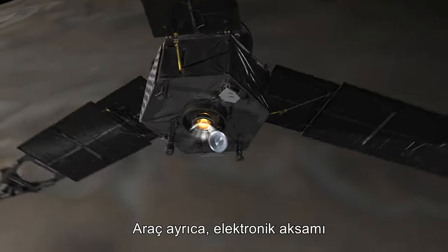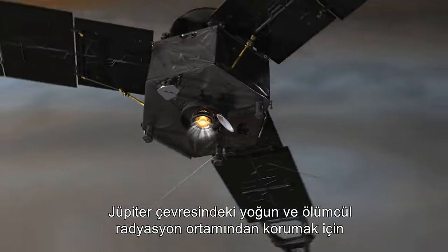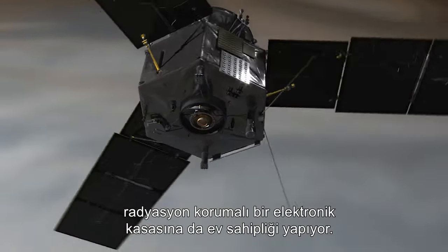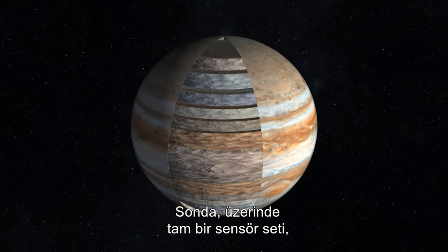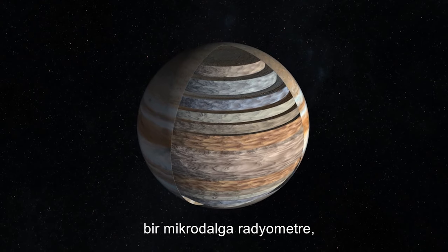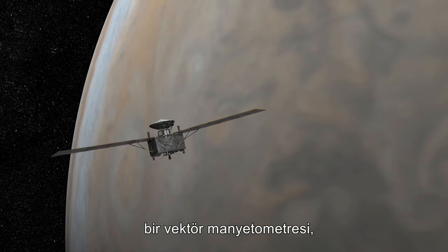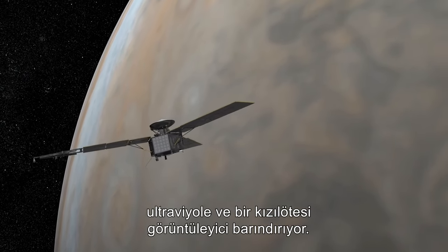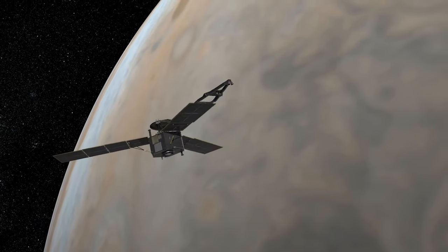The craft also houses an electronics vault, which is radiation shielded to protect the electronics aboard from the intense and deadly radiation environment around Jupiter. The probe carries a full set of sensors: a microwave radiometer for atmospheric sounding and composition study, plasma and energetic particle detectors, a vector magnetometer, a radioplasma wave experiment, ultraviolet and infrared imagers, plus a color camera called JunoCam.